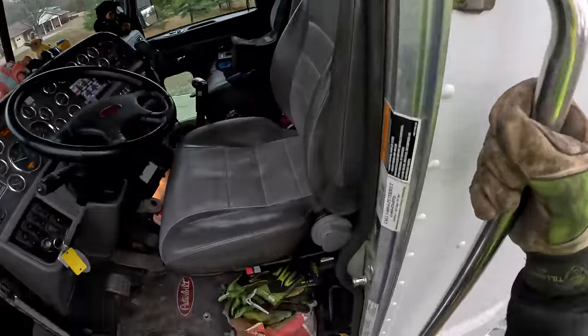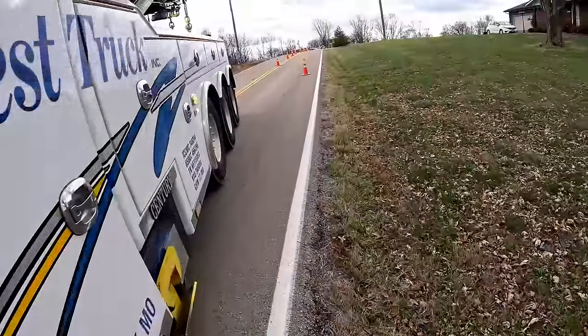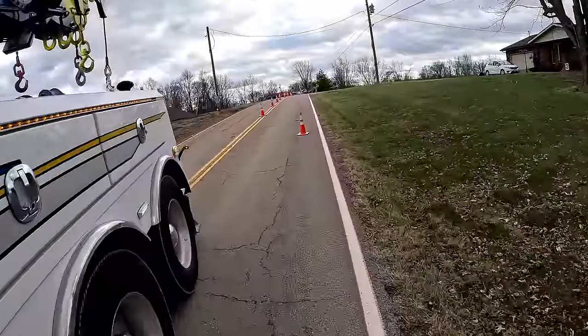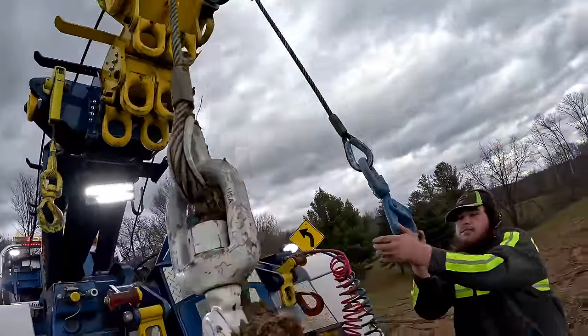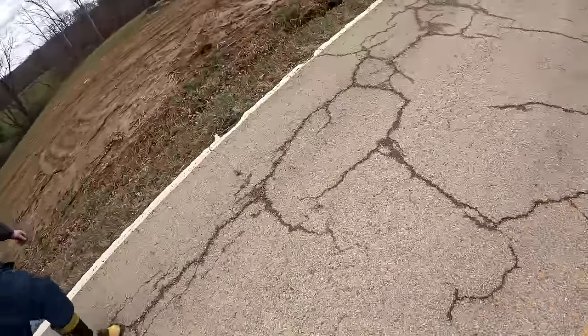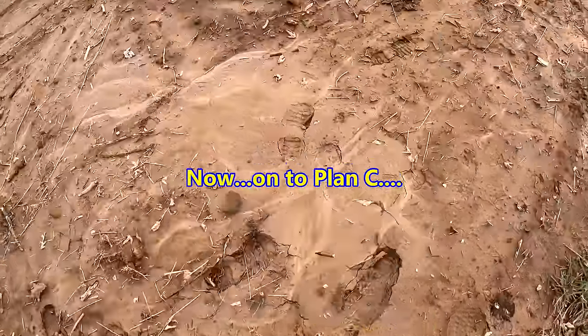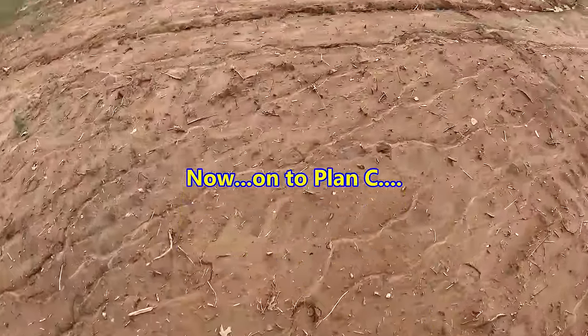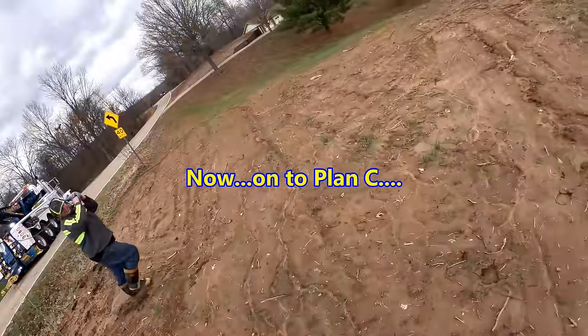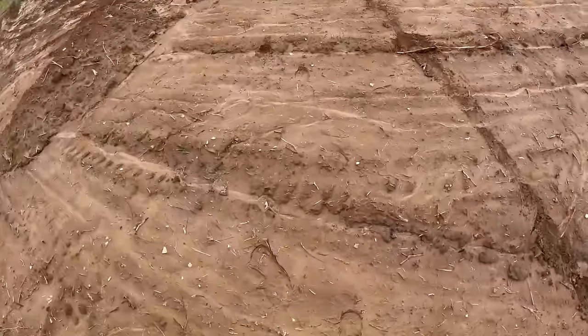Saying right here, I want, no, just block the road like you're doing right there. Leave it blocked. All right, Gavin, grab one and let's roll. Come on, Gavin. Football, dig, dig, dig, dig, dig.